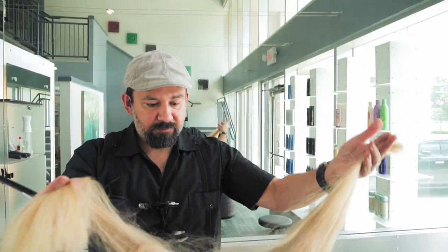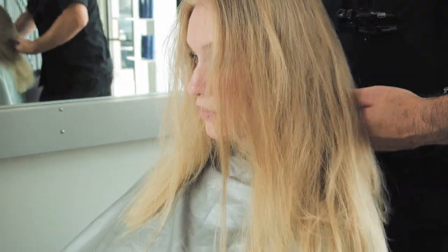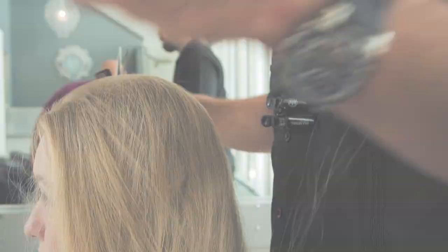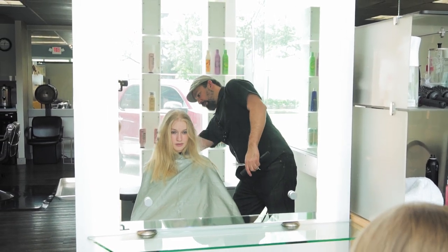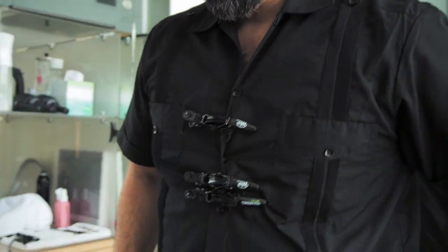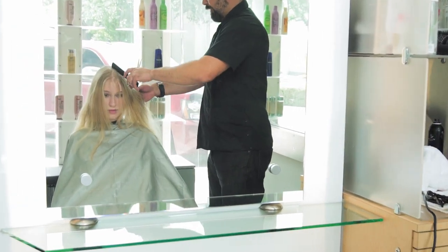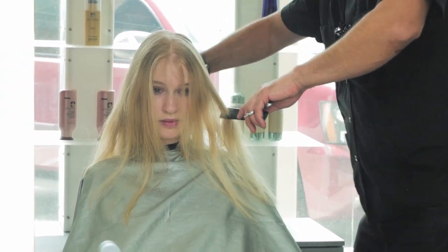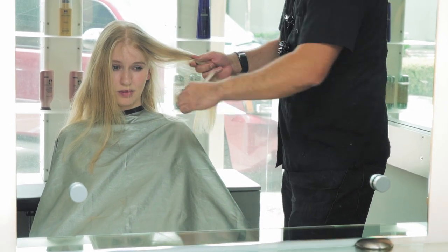All right, so now look. Look, watch this. It already looks better. Okay. Nice, look at that. And I'm combing through her hair and it still looks good. All right, so now what we're going to do, that's already done. Now what we're going to do, remember, take that section again from the back of the ear to the front. Here's the front part.